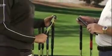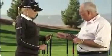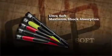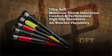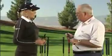Natalie, you know, I first started using Winn grips, and I used this one, the soft wrap grip. Why do you think the soft grip is good for players? Well, I think the soft grip is great for anybody that has really tense grip pressure. It's got a really nice soft feel, and it's a perfect grip for seniors and women. I think women will love this grip because of the feel, and they can hit a lot of golf balls and it's not going to hurt their hands.